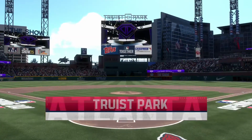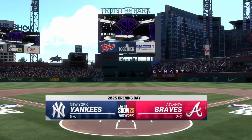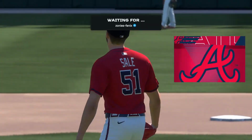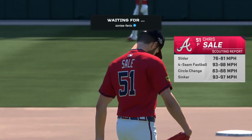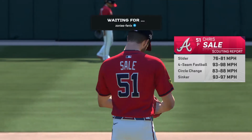About 13 miles from downtown Atlanta, welcome to Truist Park. We've got baseball on the show. It's the New York Yankees going up against the Atlanta Braves. Just about set to go now. And starting this one, Chris Sale. How about a scouting report on him?